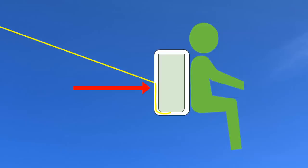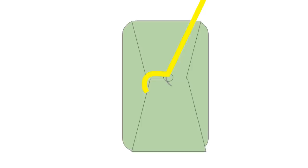Now, when the jumper leaves the aircraft, they trail the static line. The static line goes taut. Now, you can't see it unless we make the pack tray transparent, but the static line is looped inside the pack tray and then connected to the deployment bag. So as the static line goes taut, the curve pin is pulled out. This opens the pack tray like an envelope splitting open.